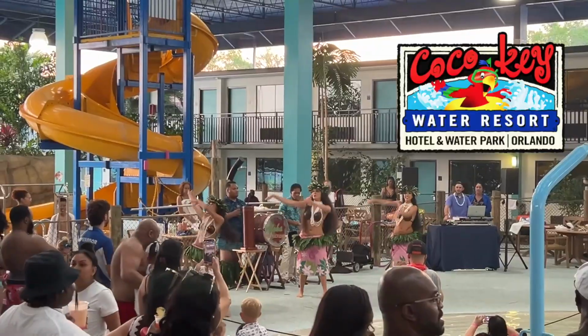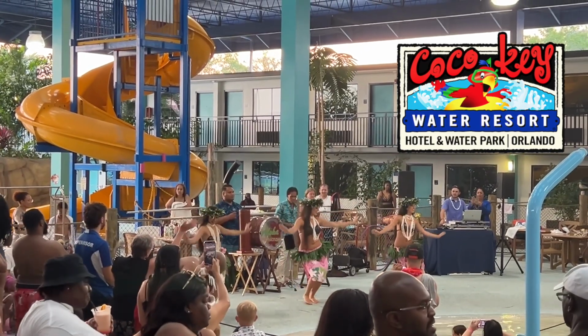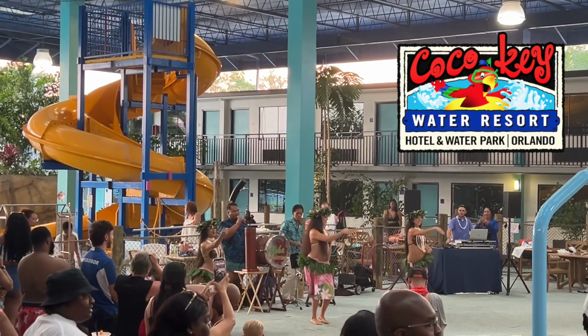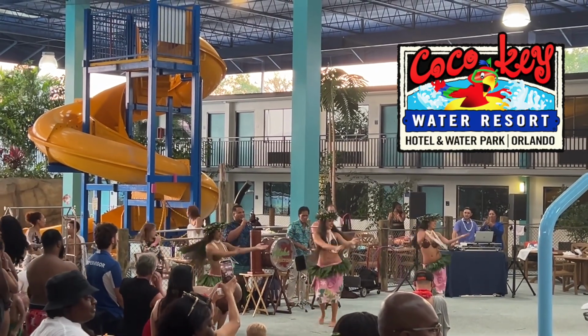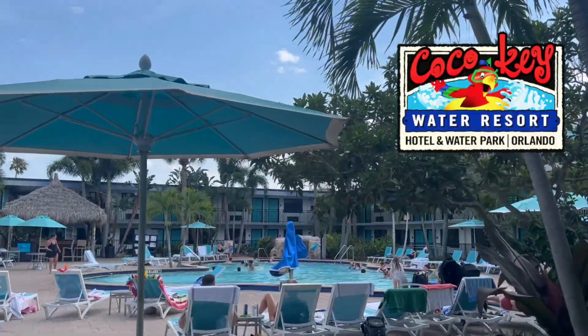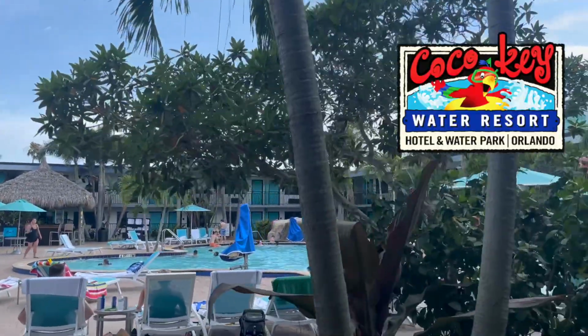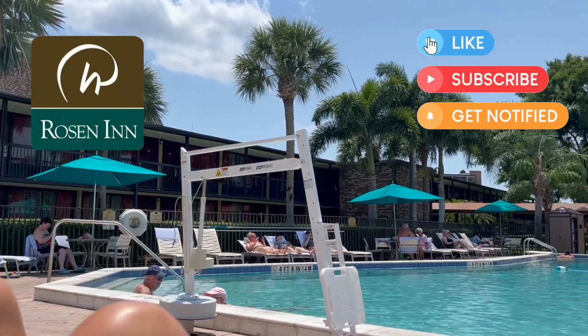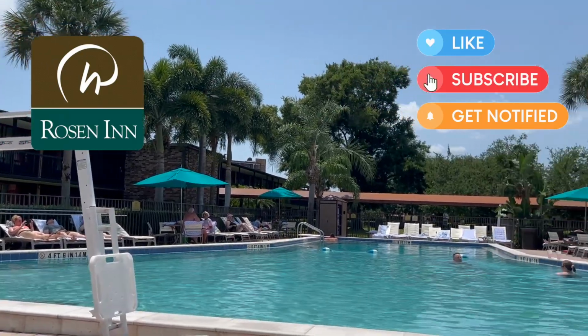The other thing is they have luaus, and they have some lovely events at CoCo Key, and also the staff were incredible. When we had problems with the fridge in the room breaking and other different things, they were absolutely amazing. It's just that things didn't change enough, and in the first place it's just really great, I think, for children and families. But if you want more of a serene hotel after you've been at the parks for the day, the Rosen Inn is the one.